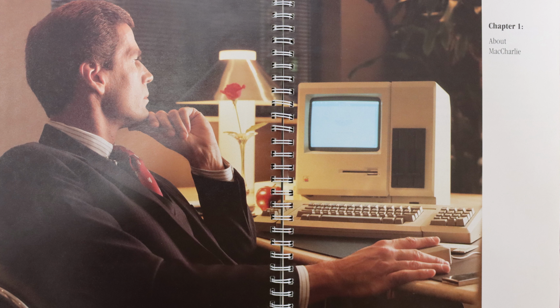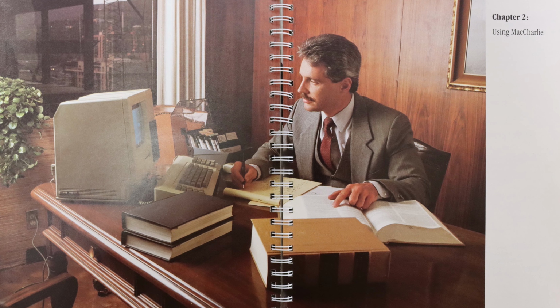Now for some final thoughts on the MacCharlie. The Dayna MacCharlie was an expensive proposition at launch at $1,795 US in 1986. At the time, you could get a full IBM PC clone for that cost and have two computers side by side. But it would have defeated the purpose of the Macintosh PC integration and the much smaller footprint.